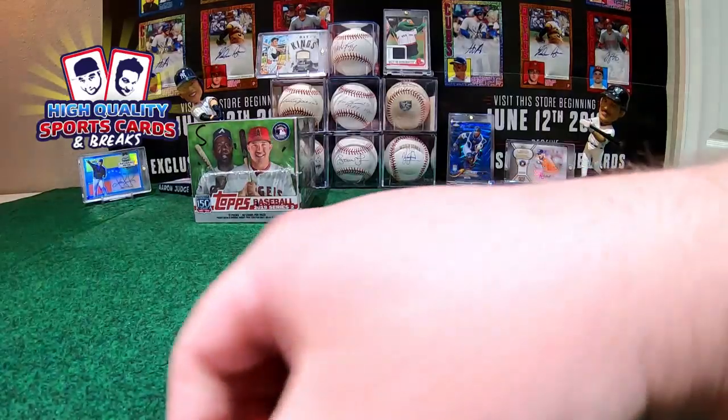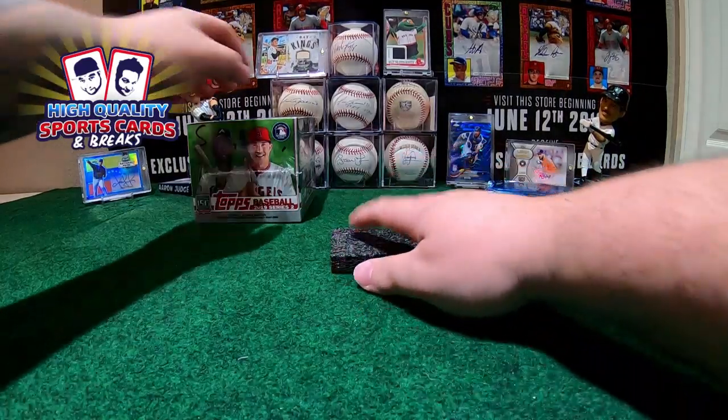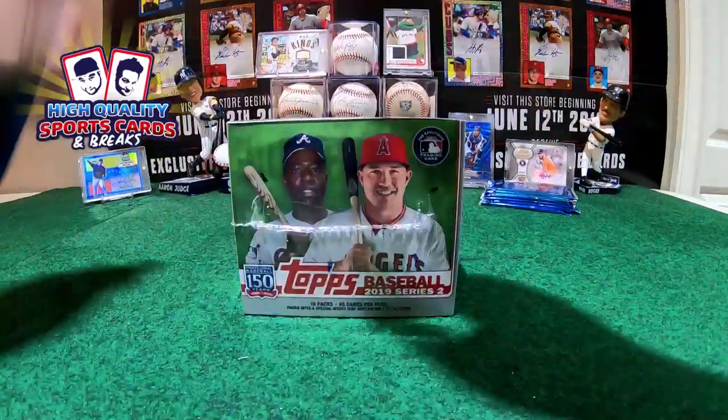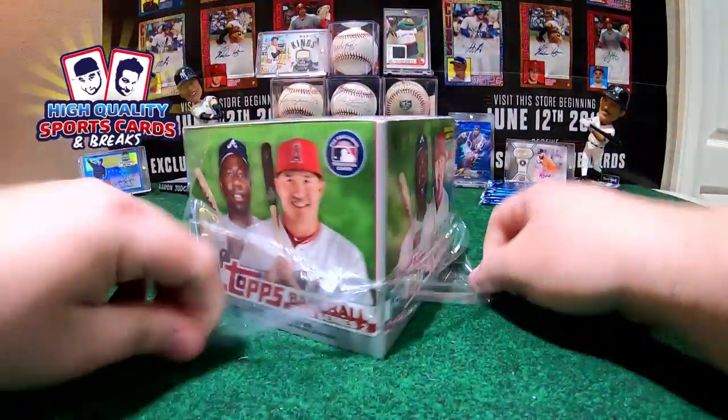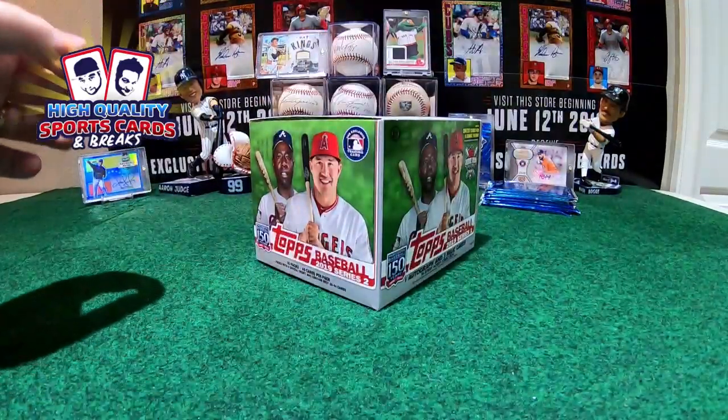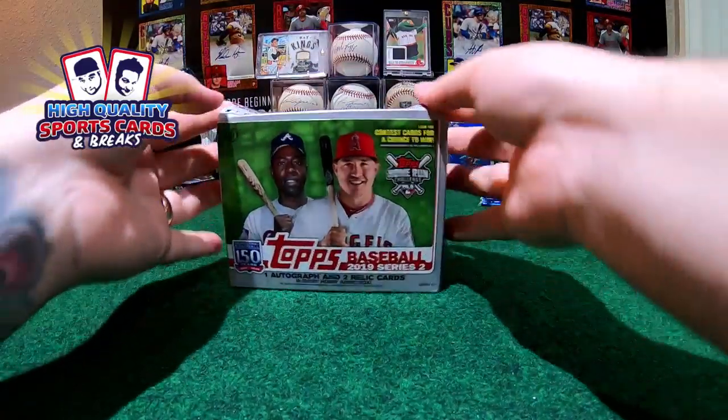Nice box. Nice short print. Beautiful hits. Nice auto. And here we go to the box number 3. So we have autos of Chris Shaw, Yusei Kikuchi out of 50. Ryan JM looks better, man.